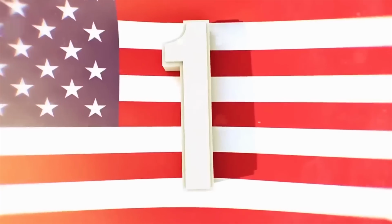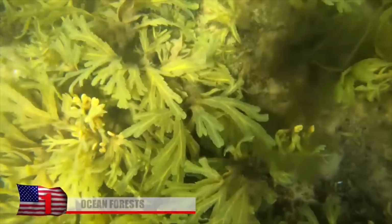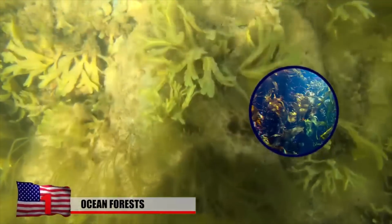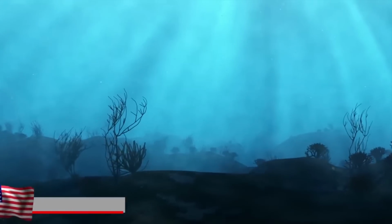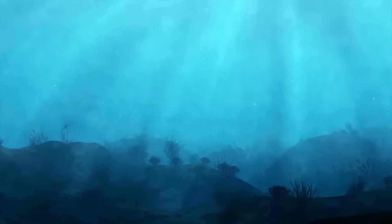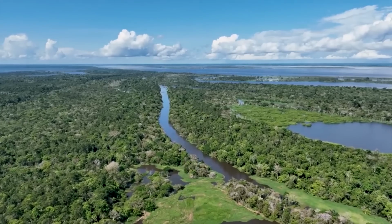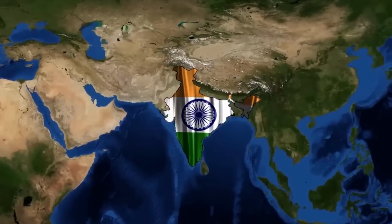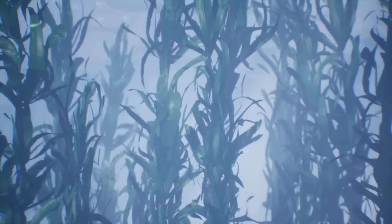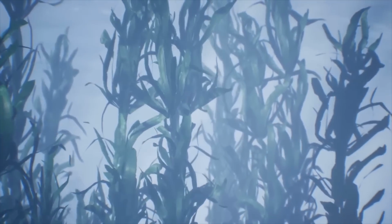Number 1. Ocean forests. The world's oceans are filled with sprawling kelp and seaweed forests that scientists are only now discovering the size of. Many, if not most, of these vast expanses of aquatic vegetation don't even have a name. Collectively, they cover an area larger than the Amazon rainforest and are roughly twice the size of India, according to recent research. The largest species of plants that are found within sea forests can grow tens of meters high.